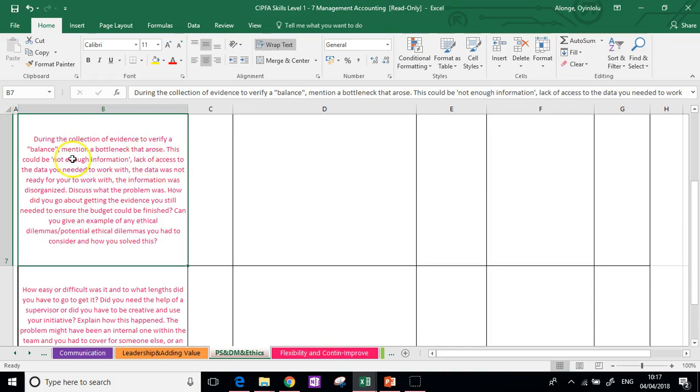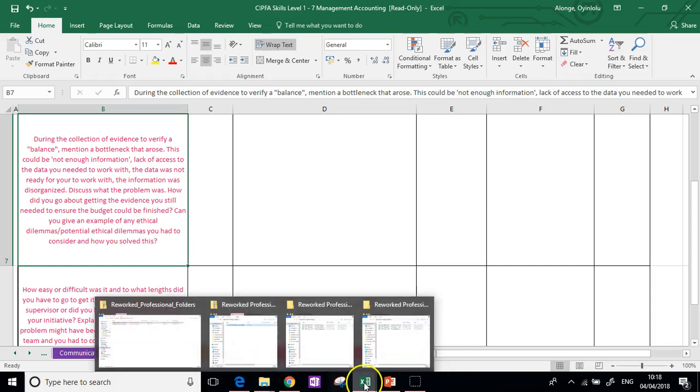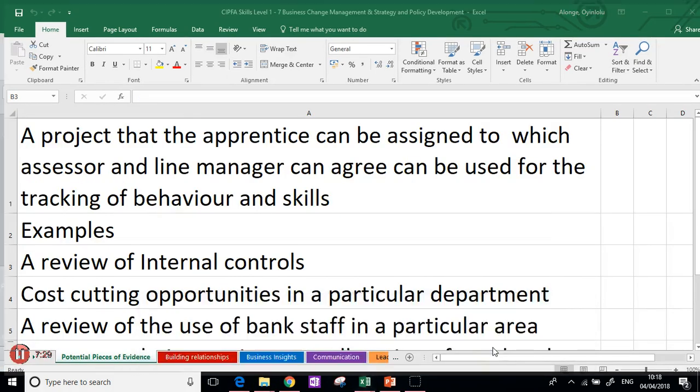It says during the collection of evidence to verify balance, mention any bottlenecks that arose, and we give examples of these bottlenecks and discuss what the problem was and how the students got around any ethical dilemmas or challenges they faced. So you can see that the goal is to make it as easy for yourself and for the student to look for the information and to connect the information to the piece of evidence. Finally, what I'll do very quickly is look at the business change.